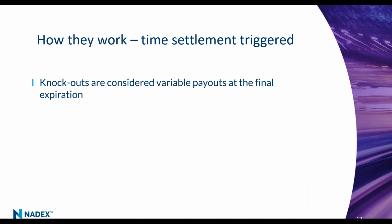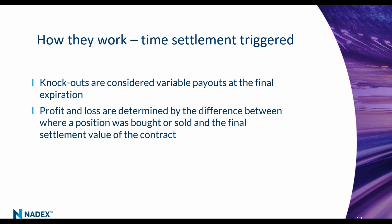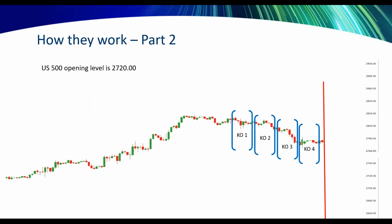Now, let's talk about time triggered. Knockouts are sometimes considered variable payouts, because in the end, if it doesn't touch the floor or the ceiling, the profit or loss that you'll have will be the difference between where you bought it or sold it and where it settles. So if I buy a knockout and it doesn't touch the floor or ceiling, here's an example of what that would look like.